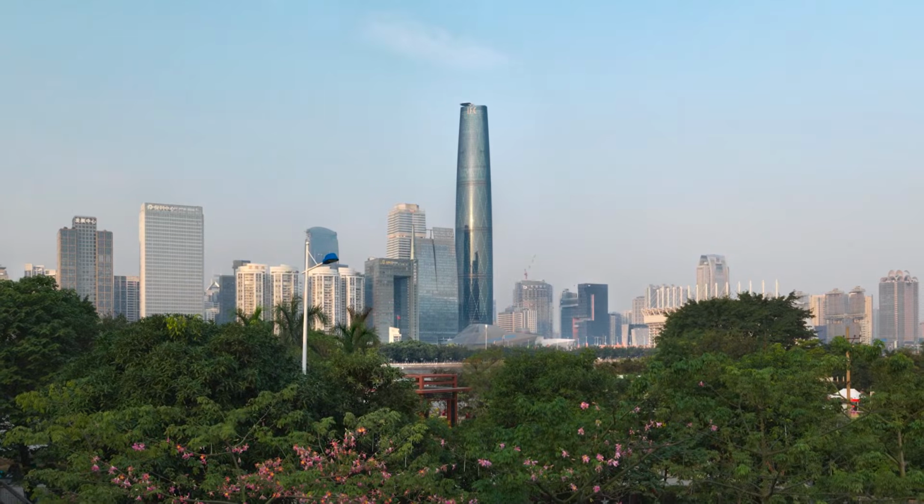Guangzhou International Finance Centre, one of our significant projects from a few years ago, actually. So the project we designed in 2005, and it really represents, I think, a sort of coming together of our architectural thinking, a seamless integration of structure and architecture and a real interest also in the environmental design.